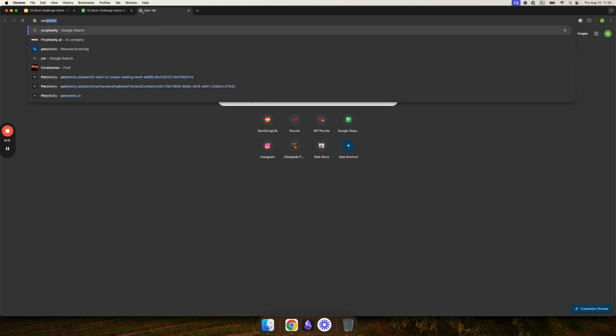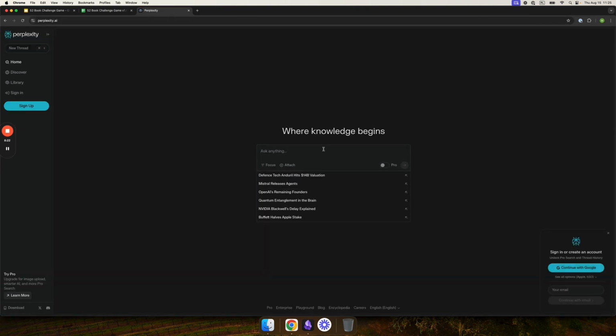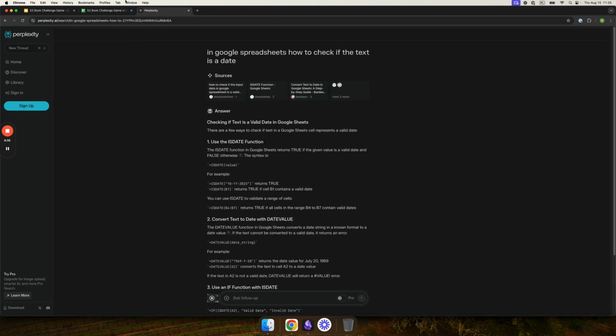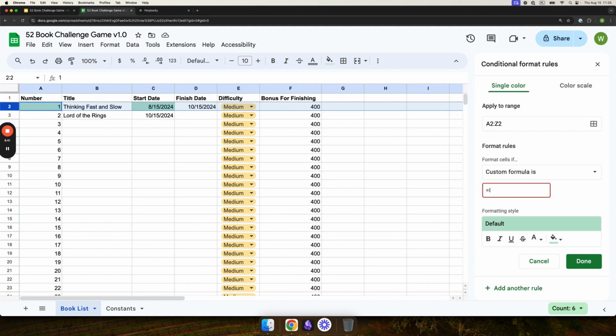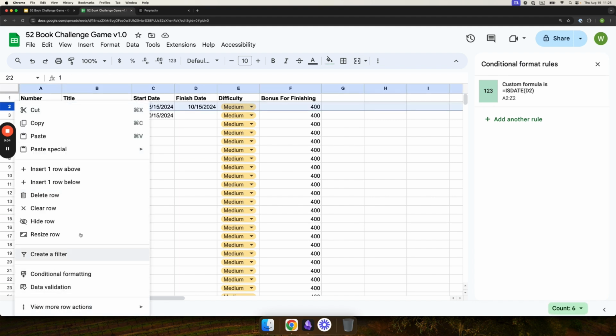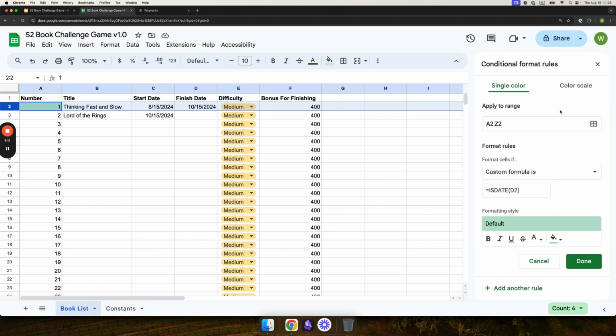Let me ask intelligence. So in Google Spreadsheets, how to check if the text is a date, is date. So I need to check is date D2, yes, D2, and if it's a date, then mark it as green. Yes, but this is not what I wanted, because I would like to mark the whole row as green. Let me check if this is possible.